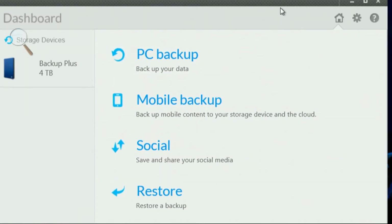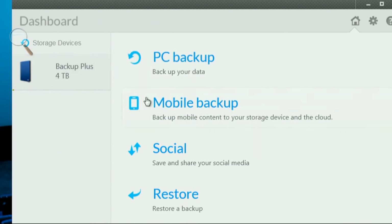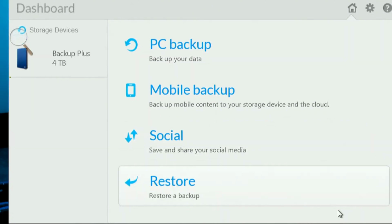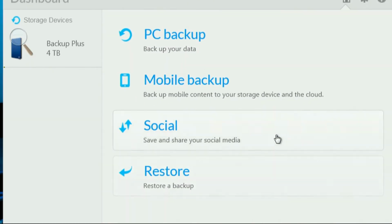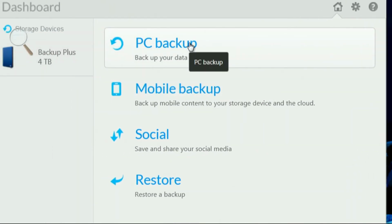Now, here it is, pretty simple. It sees the drive, Backup Plus 4 terabyte, and it gives us a serial number and a firmware version. We can back up the PC, we can do a mobile backup, back up our social media, or we can restore. That's pretty simple. It's strictly backup. There's nothing there like we always talk about: cloning, imaging, or backing up. This just says strictly backup.